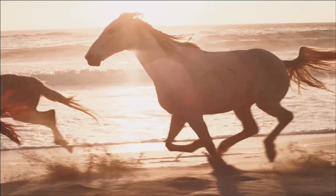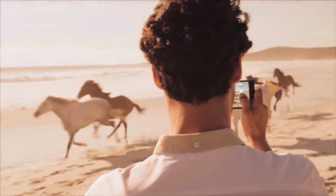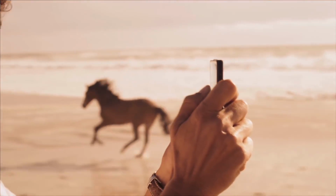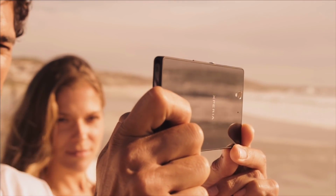We don't see it as we'll ever reach our journey's end. But as far as milestones go, a precision-engineered full HD smartphone with an amazingly sharp display. Xperia Z, built upon the best of Sony.